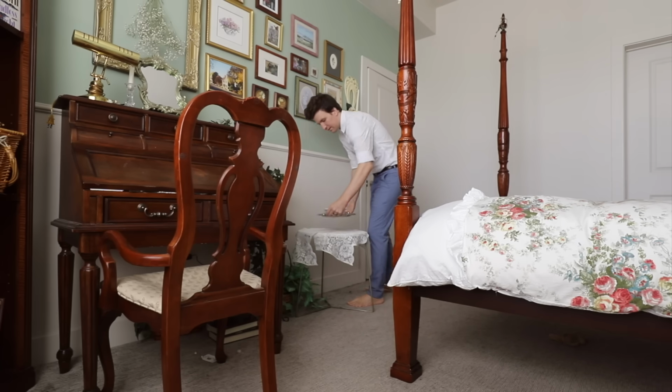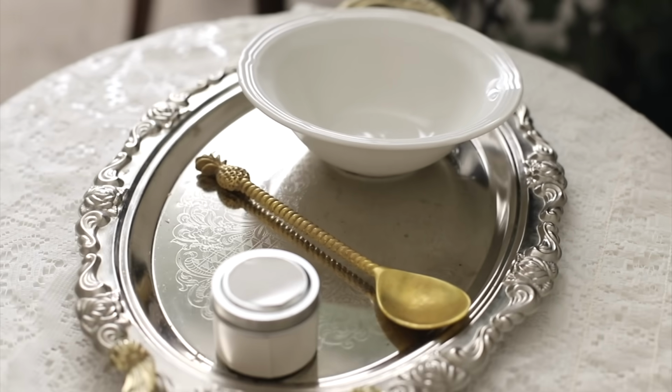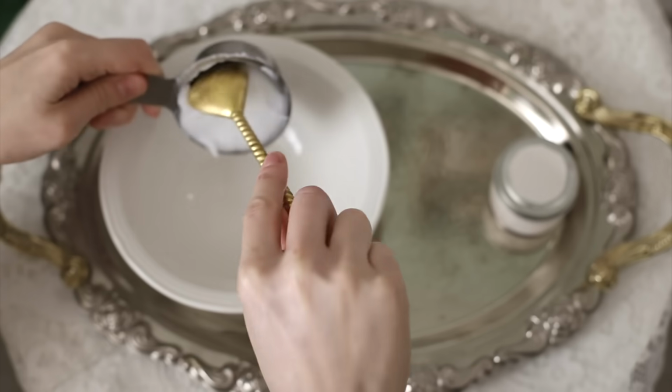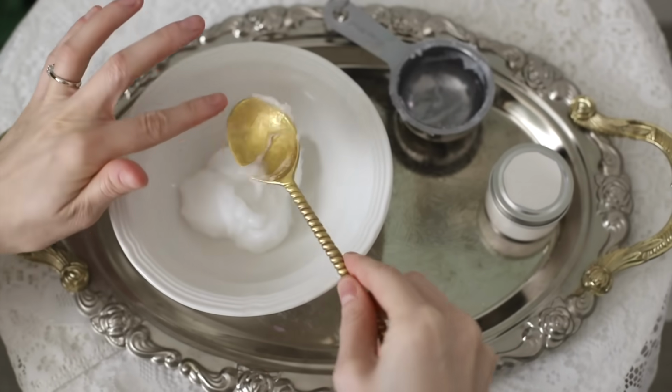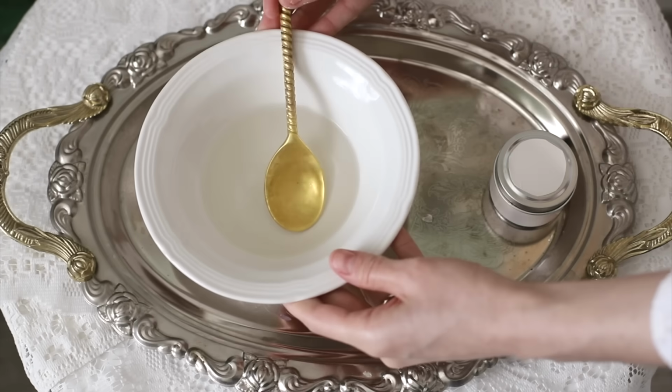I did some research and decided to just make my own toothpaste. I'm not going to be using the ingredients that the Victorians used, but I did find an amazing YouTube video by Fairyland Cottage where she teaches how to make simple toothpaste with only a few natural ingredients. So I started with some coconut oil and then I put it over some warm water so that it could fully melt.